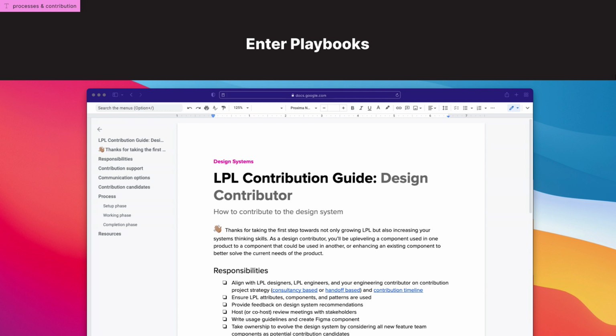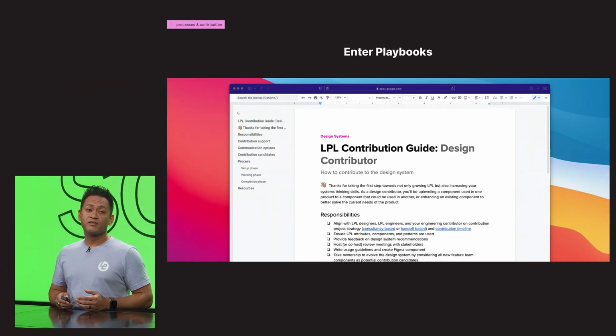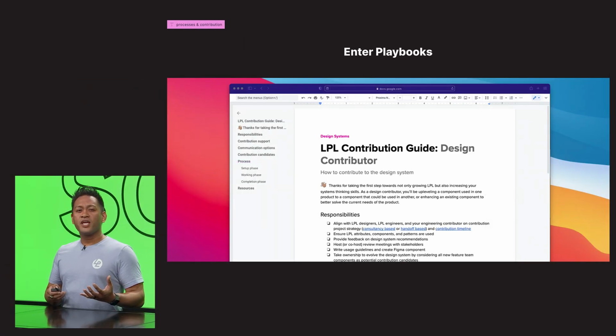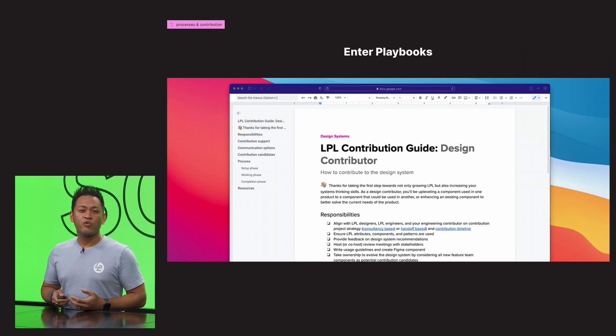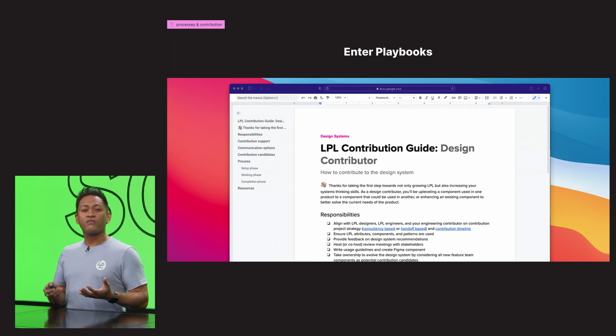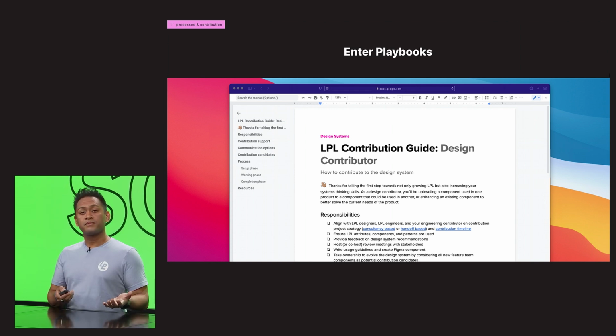an example timeline to illustrate the length of a contribution process, and a rundown of the steps from project kickoff to engineering handoff. These playbooks became our guides, not only during the project, but also to answer any questions a potential contributor might have. And in a way, became a working agreement between contributors and LPL, creating more of that partnership we were looking for over the consultancy model of the past.